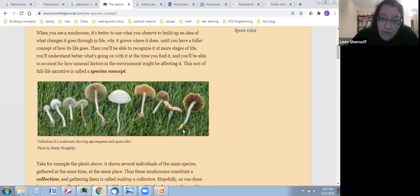So if you have it in your field guide as one of these mushrooms in the middle, and what you find looks like something on either end, a lot of field guides only have one photo. So it's very important to get a sense of what the whole life species concept is for the mushroom that you have, so that you can realize, for one thing, that these are all the same thing, very basically. But also, if you find something that looks like this, you can figure out from the information in your field guide what it is.